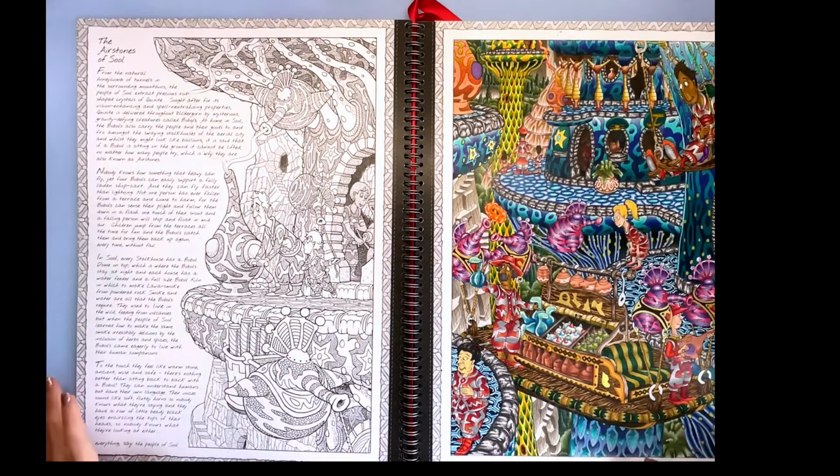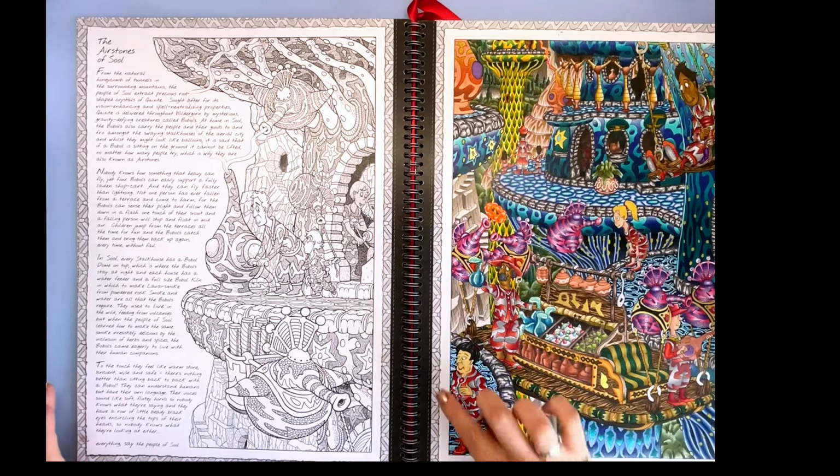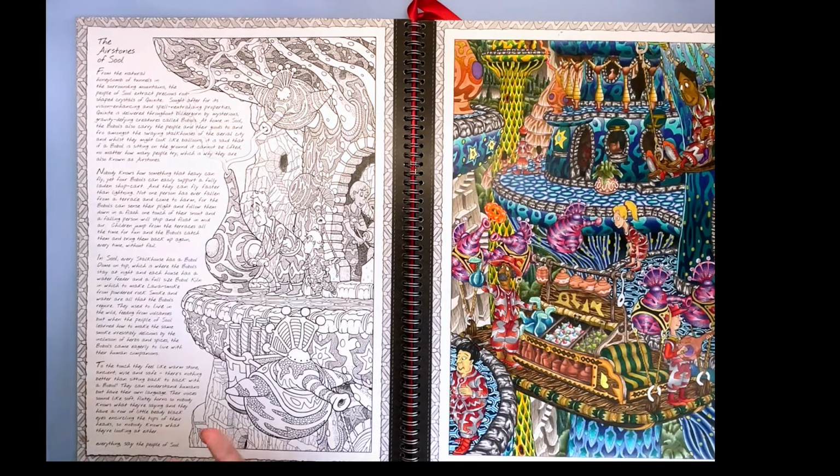So now we move on to the Airstones of Ska, and you can see already that this is the one that I've coloured. I haven't finished the border yet, but I was too excited to show you to carry on anymore. So this one, I read obviously all of the text, and for some reason this one really stuck out to me as such a fun, happy page.